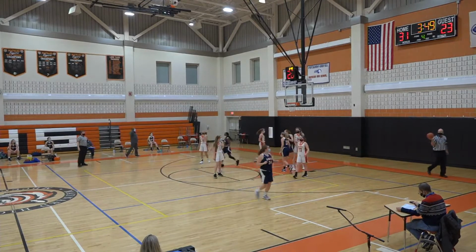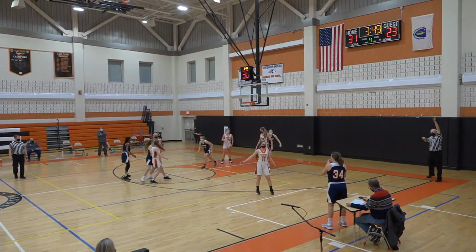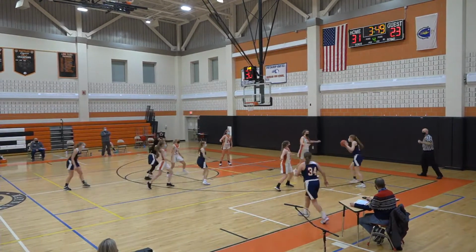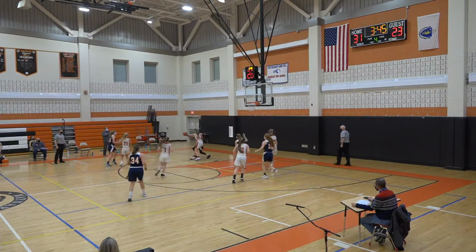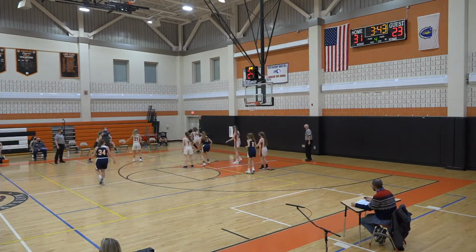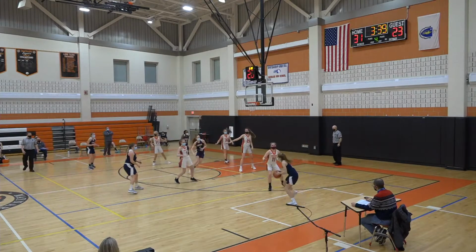Don't really know how that was a jump ball there. Seemed like there was no contact on the ball, just the arm, from my point of view, from Gilligan. AMSA couldn't quite get the rebound in. Gilligan pokes the ball loose, but AMSA's able to recover the ball. Swing it around. Close out by Mullen.